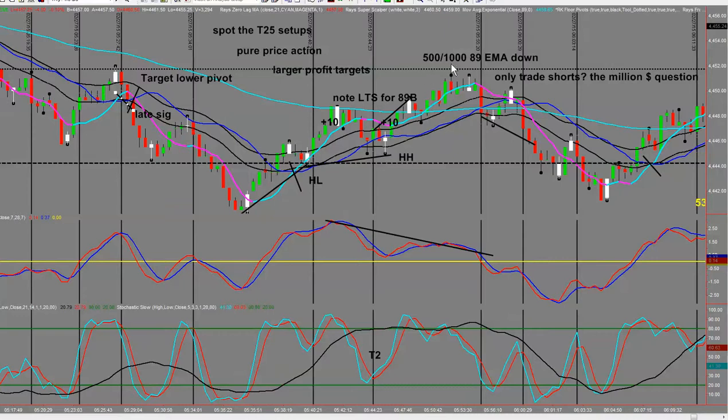Now what I've got marked just above here is this. The 500, 1000, 89 EMAs were right down. They're both trending down. You can't see this because we had a pullback up above. We started to level out, but my higher time frames were both in great trending down. Both trending down beautifully. So these were short trades.